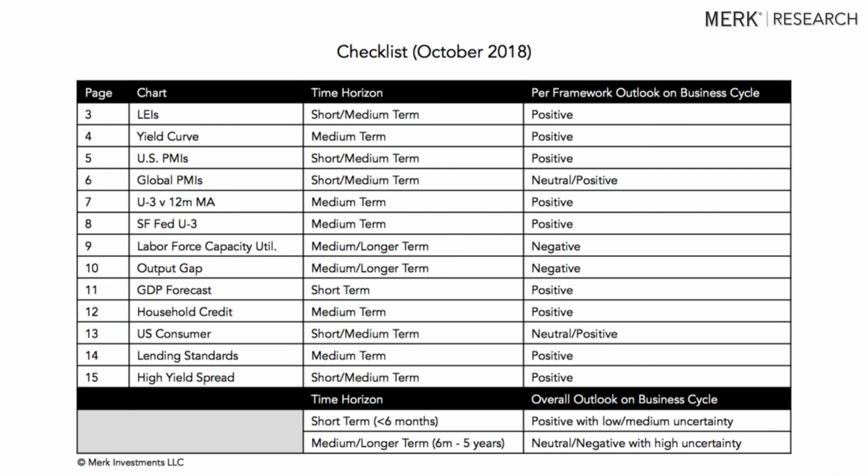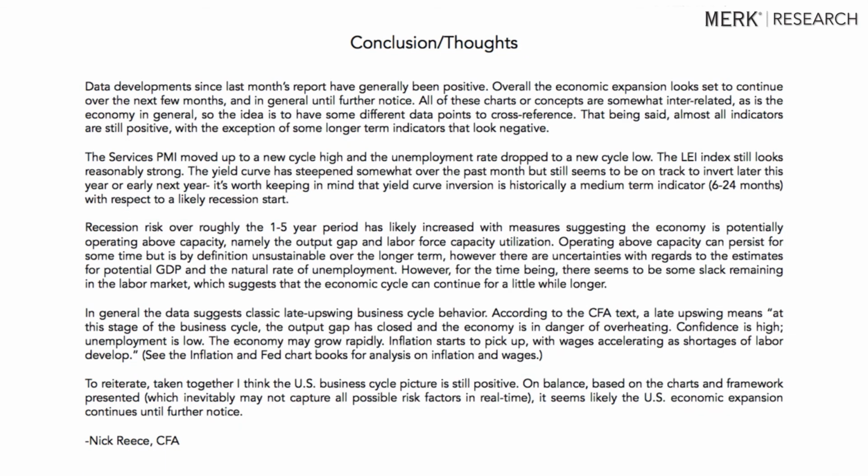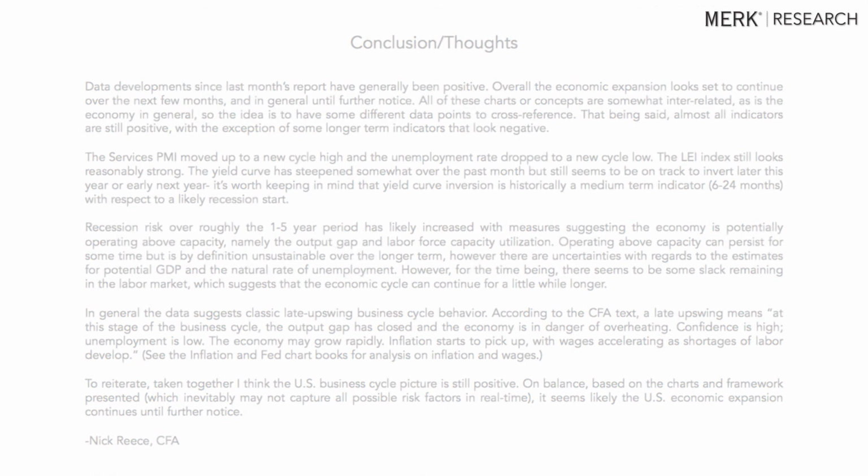Then you can look at the PDF on the website to review the write-up there and take a closer look at some of these charts.